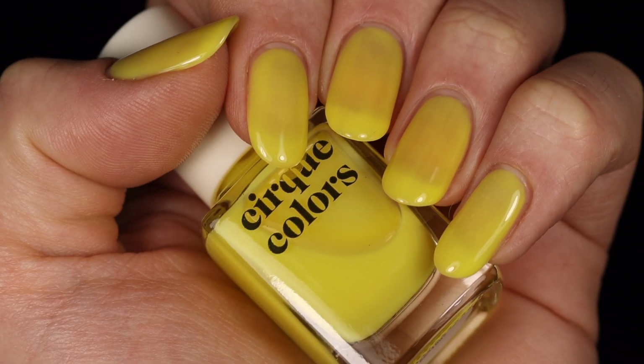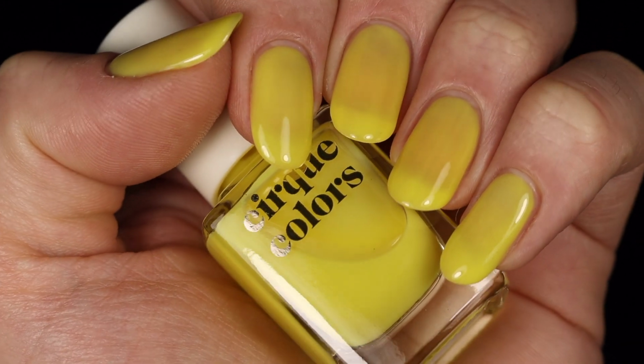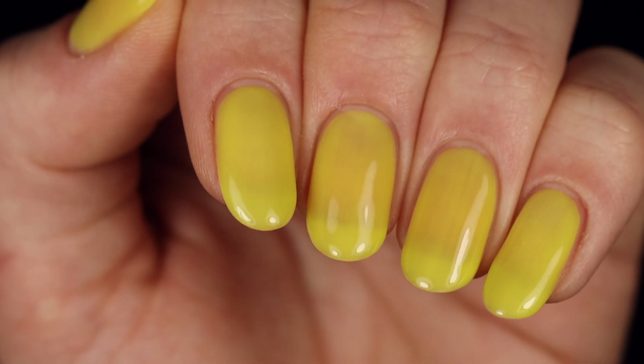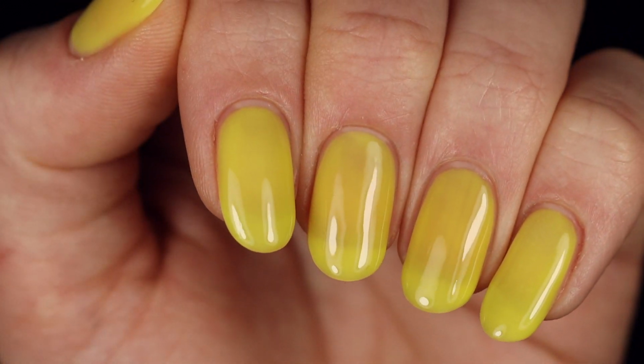I did do 3 coats for this one, so you can see that built up. We're still getting nail line, but that's the point. It's so beautiful, it's so fun, and just a really nice experience using this shade. I was very happy with it.